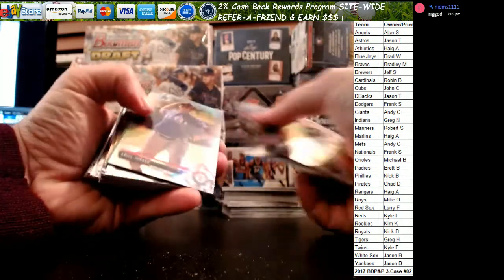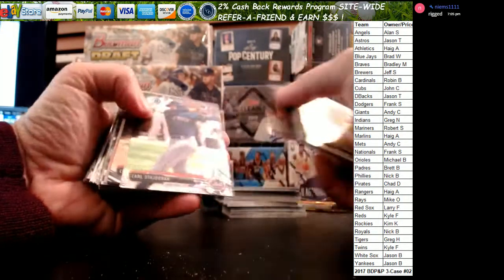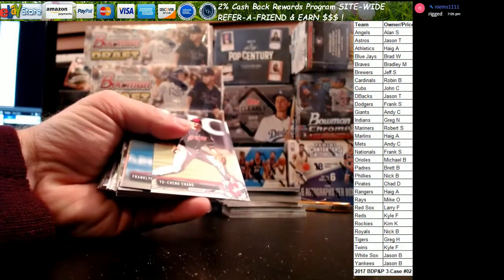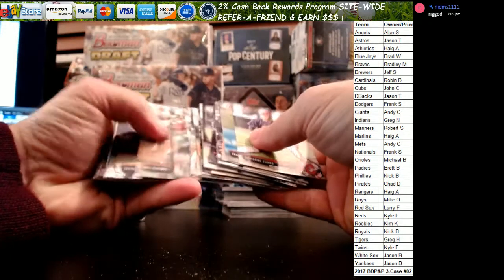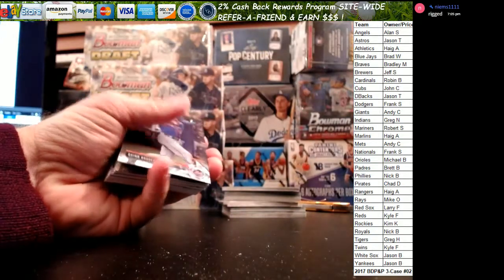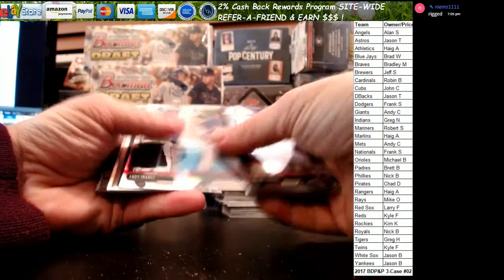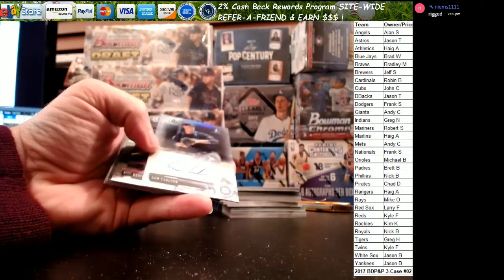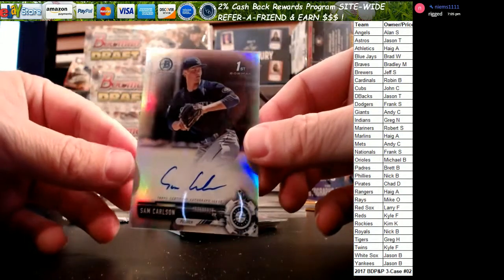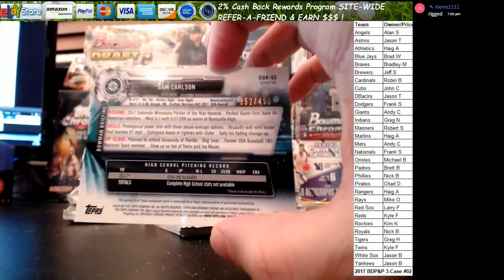Viento, Solomon, Walls, Corrado, Pettit, Dunning, Stajahar, and Oki. Brody, Machavik, Barnes, Ibanez, Boz, and Jennings. There's our auto. It is Sam Carlson for the Mariners. That's a refractor auto for the Mariners out of $4.99.